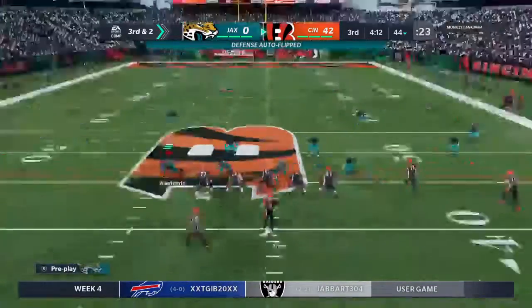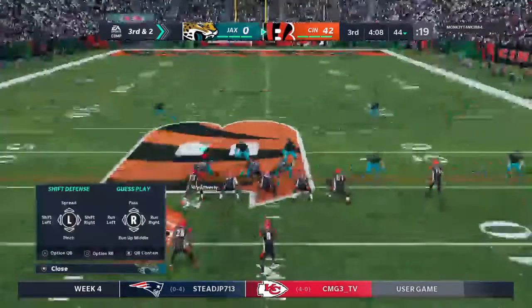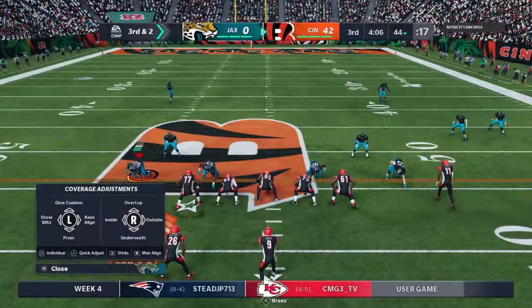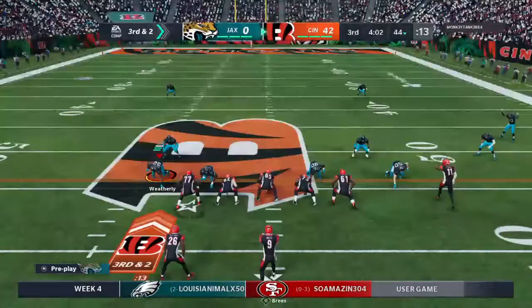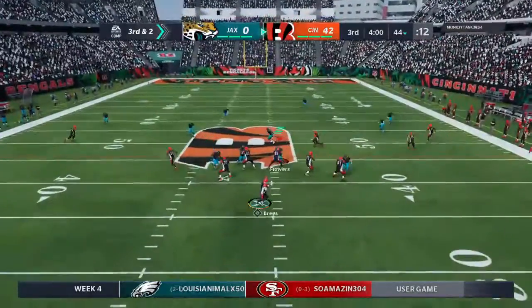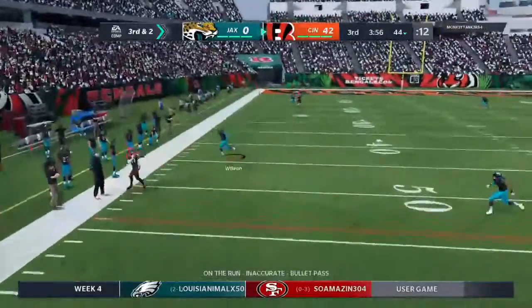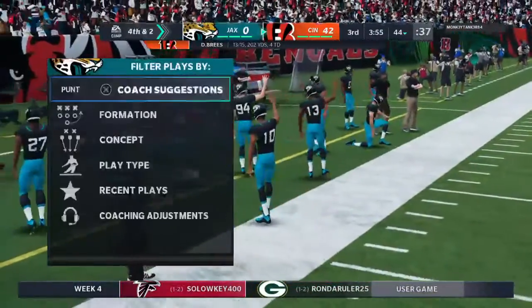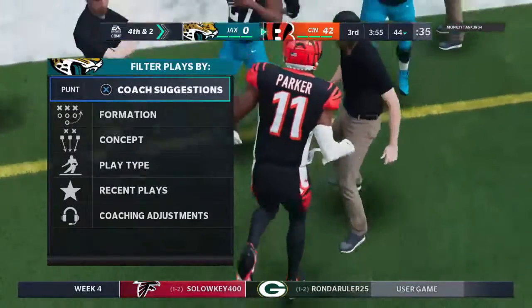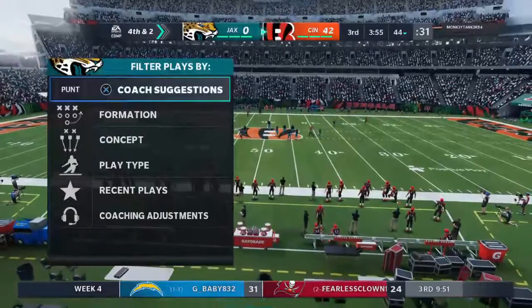The Jags with 5 in the secondary now on third down. Shotgun now for Breeze. And he's caught on the sideline, but he's not going to have a first down. They say he was out of bounds. So a big call there. That brings up fourth down.